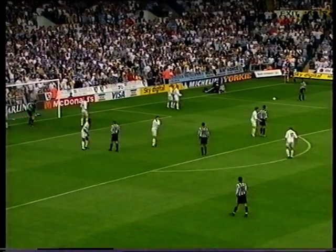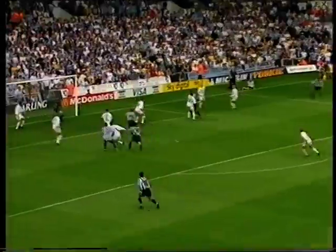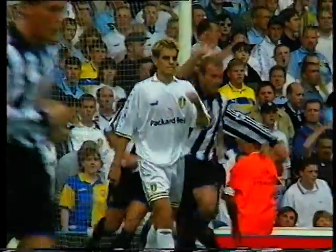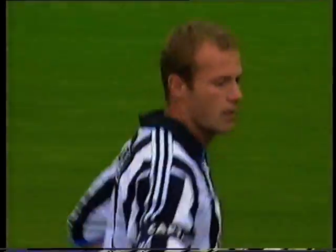Solano with the free kick. Shearer waits. There is Shearer! Newcastle have pulled the goal back. Alan Shearer gets his 7th of the season following the 5 that he got last weekend against Sheffield Wednesday.